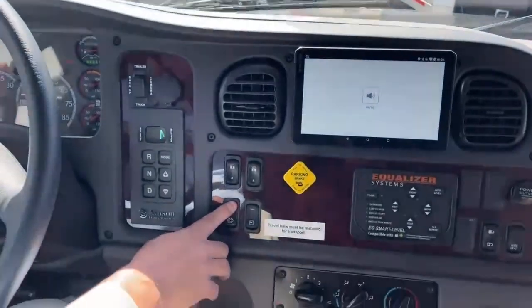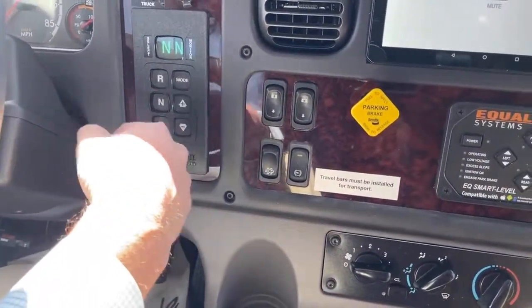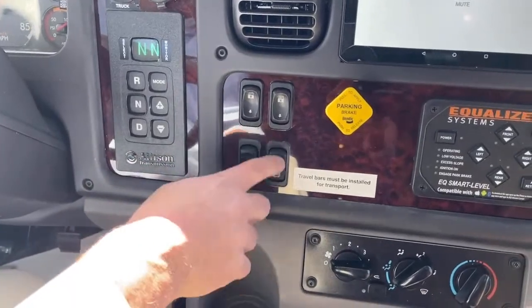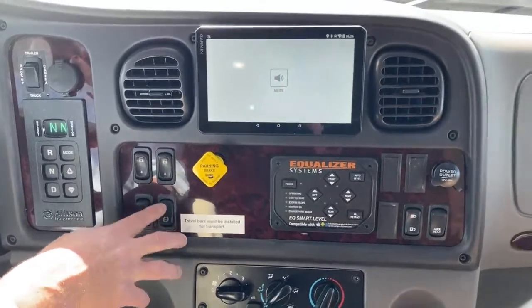We've got a regen switch here. This is for burning off the diesel particulates in the exhaust. And then this on-off switch here is for your exhaust brake. It's a single stage exhaust brake.